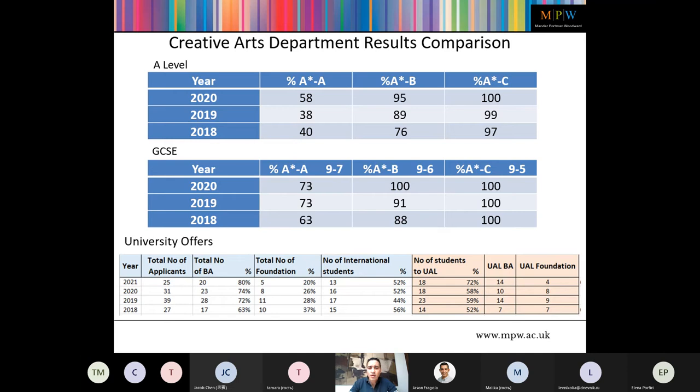Now, I'm sure you're interested in the number of international students. Out of 25 this year, 13, more than half, were international students. And of course, the number of students going to UAL, because let's be honest, this is where everyone wants to go in the art department. 18 of them out of 25, 72%, got places at UAL. 14 out of 18 are for BA, and 4 for foundation, because they wanted to do foundation.